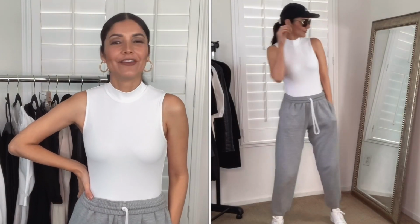Yes, it is a bodysuit. Yes, it is sweatpants. And yes, I'm wearing sneakers. However, if I do my hair and I do my makeup, I feel really good. I feel really good. And this outfit makes me really happy. Absolutely happy, and I highly recommend these bodysuits from H&M. Meanwhile, they are, you know, still available because they're amazing.